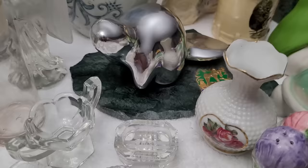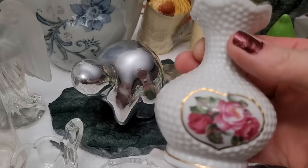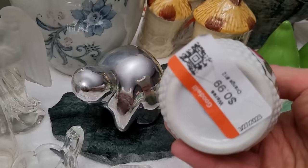Beautiful little vase here, very vintage. Transferware roses on not really hobnail, but a hobnail style finish. It was 99 cents. I expect to get $12 to $18 on that.